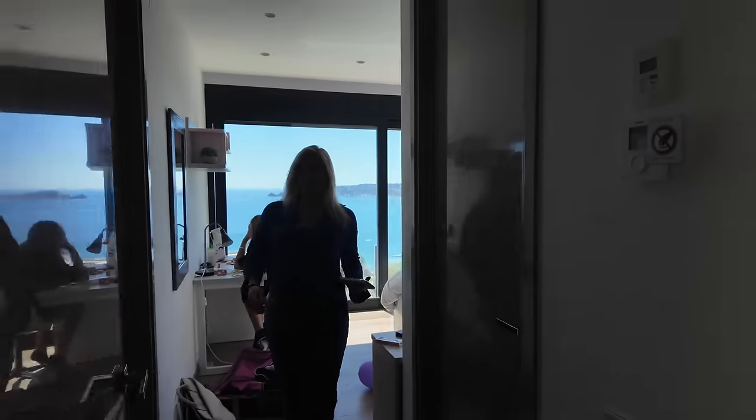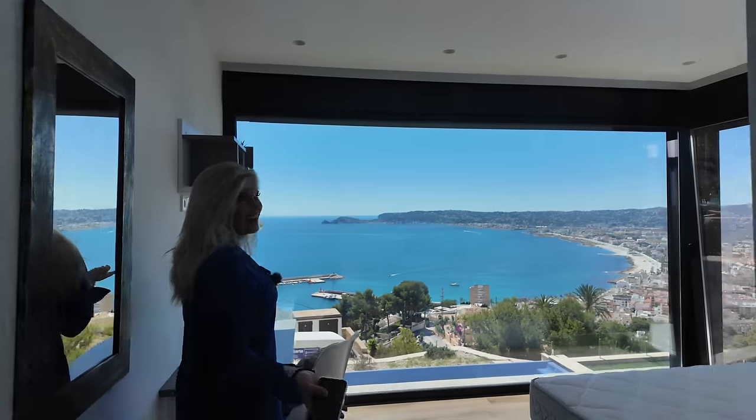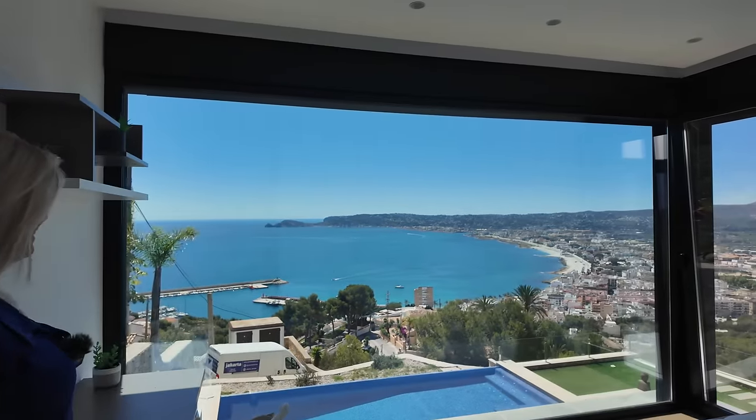You're gone, Jessa. And if you come and visit us, this will be your room. So pretty. And you guessed it already: sea view. You will have sea view. And if you take a shit over here, you don't have sea view. So let's go downstairs to the living room, the kitchen, and to the beautiful pool area.